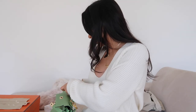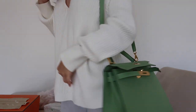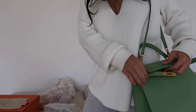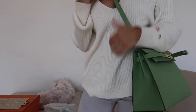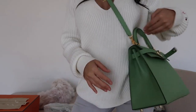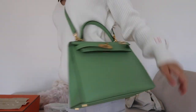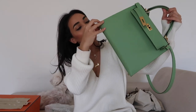It's times like these that I love having a monochromatic wardrobe because I know that this bag will literally go with everything. I love how short the strap is. Oh, that is perfect. It's not gonna be super long and ridiculous. Can I wear you crossbody or does that look silly? I mean, it doesn't look horrific. Oh, I love you. Oh, we forgot about your little feet. Let's take your shoes off.